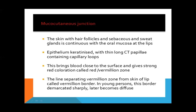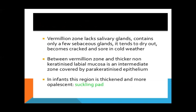Vermilion zone lacks glands. It tends to dry out, becomes cracked, and sore in cold weather. Between the vermilion zone and skin. In infants, this region is thickened and more opalescent.